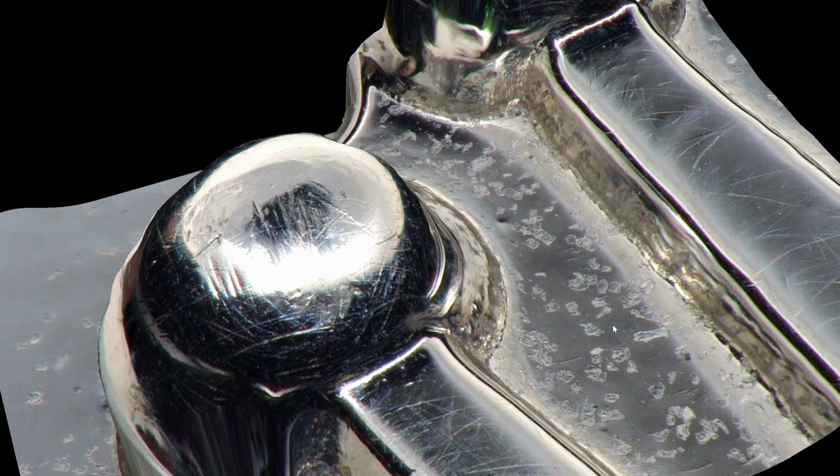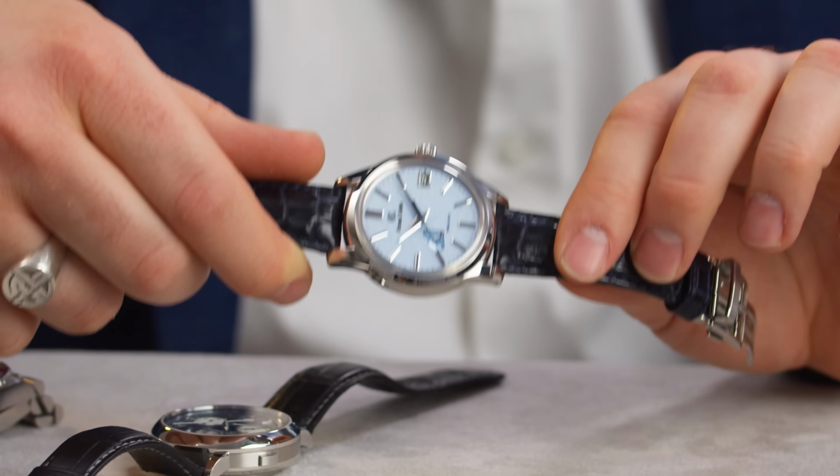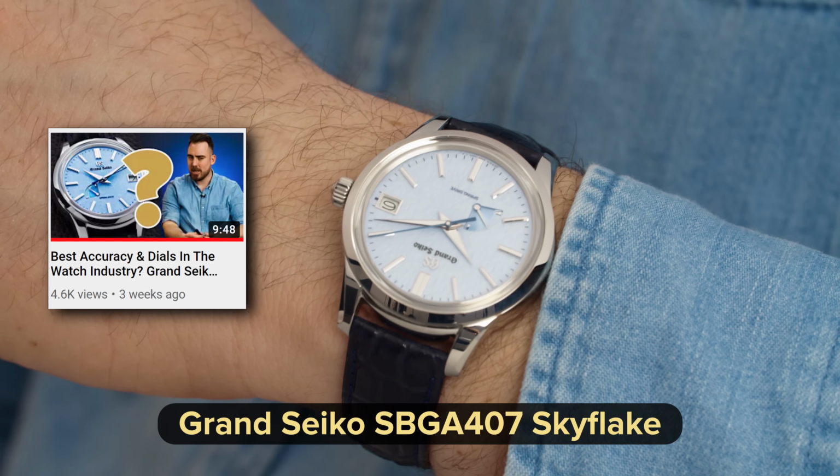Let's now jump to the watch many people anticipated, the top comment and the top choice. So the Grand Seiko we're going to be very careful with because it's a brand new watch. This is a Skyflake. That's the nickname the collectors gave them.